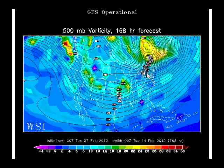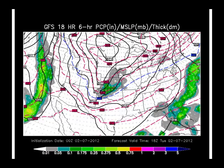This is out Monday evening. Again, you have another little piece of energy moving in. These are going to be really tough to nail down because anytime any little piece of energy kind of rides over the top of that eastern Pacific ridge, it'll try to amplify. And if any of those can amplify, it can generate some precip around here. But it's going to be really tough to nail those down more than a couple of days in advance.